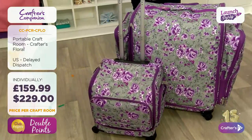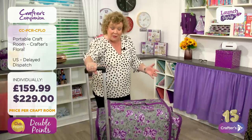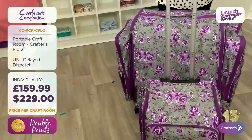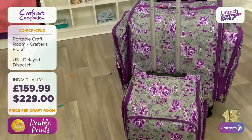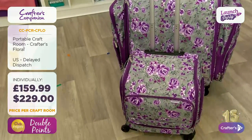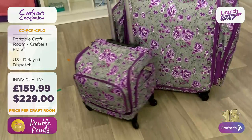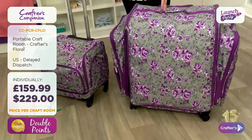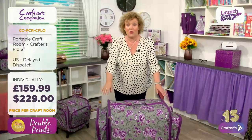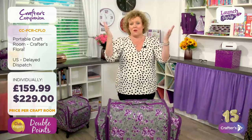The reason I wanted to bring this in for you right now is to show you the difference in size. You can see there, that is the tote that we did for you a little while ago, it might have been last year. I think it was last birthday. I think I had my party hat on when we launched it. Well, look what we've done. We've gone bigger, not better, but bigger with the portable craft room. So if you've already got that, it will match perfectly for you. And in the USA, you can pre-order this, but Joe has all of the information for that.